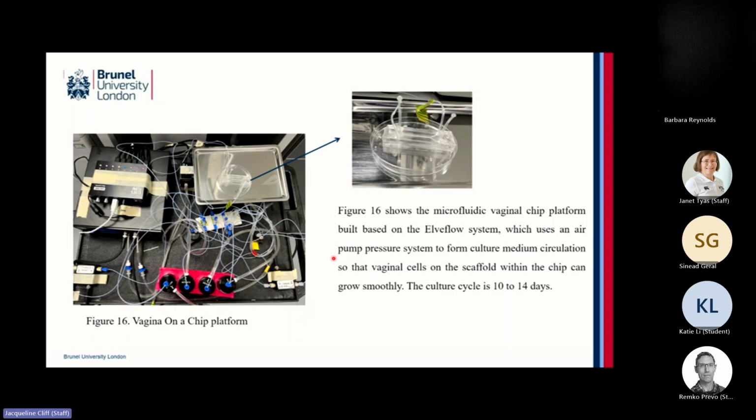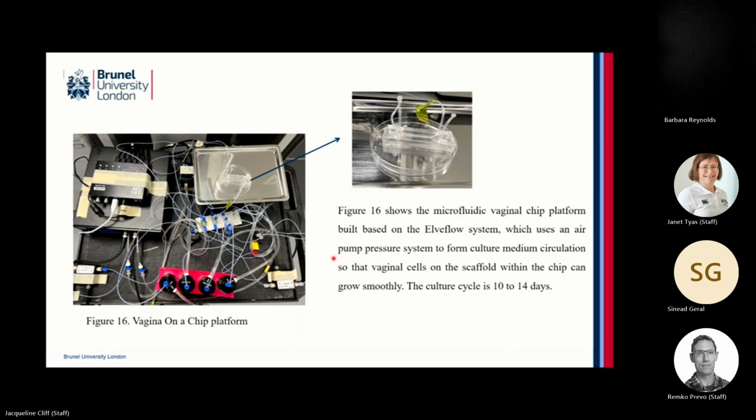And how can you control the temperature of the medium, the environment? The cell has to be at 37 degrees. Yeah, this is all inside the incubator. Okay, thank you.